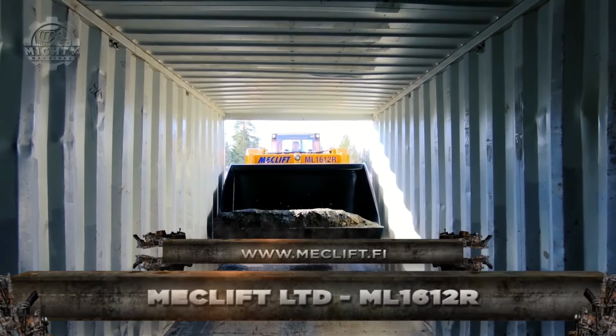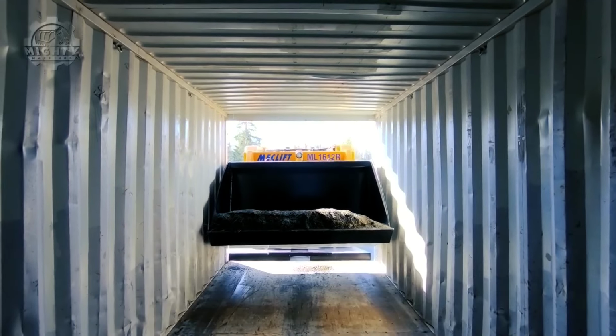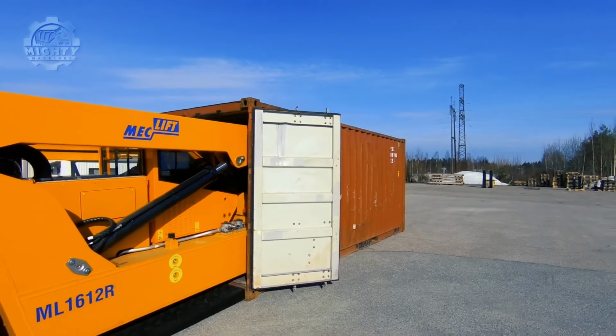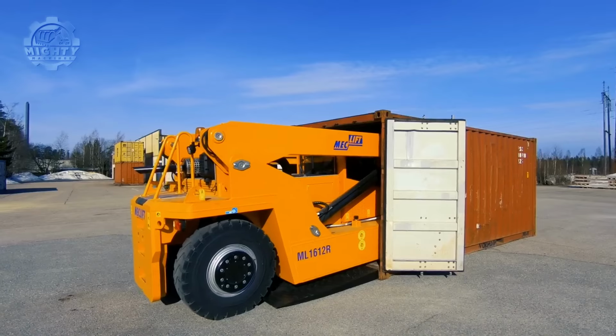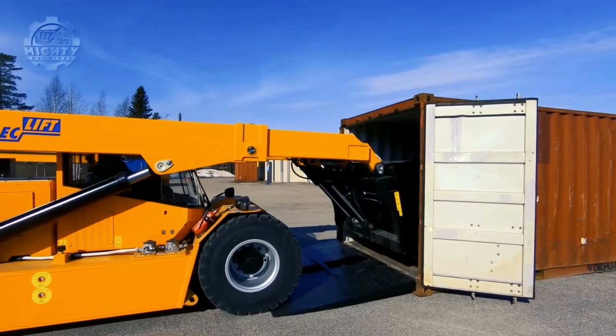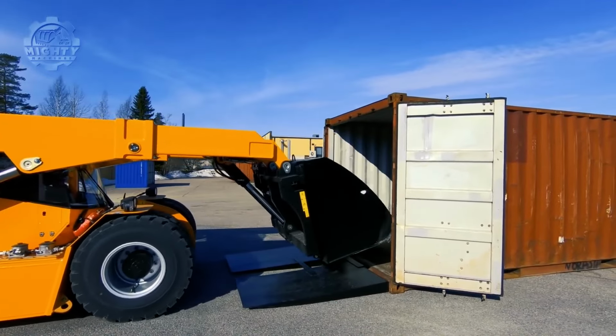The Meclift's variable reach trucks, or the ML1612R, are the only telehandlers with a lifting capacity of up to 50 tons that can operate inside containers. This dependable forklift truck also has a class-exclusive reaching capability. It's capable of lifting 20-foot containers from fork pockets and stacking them up to 3 high.